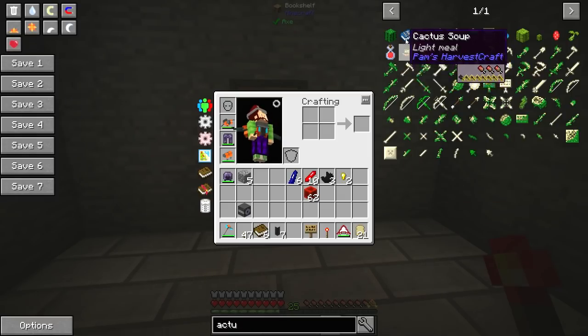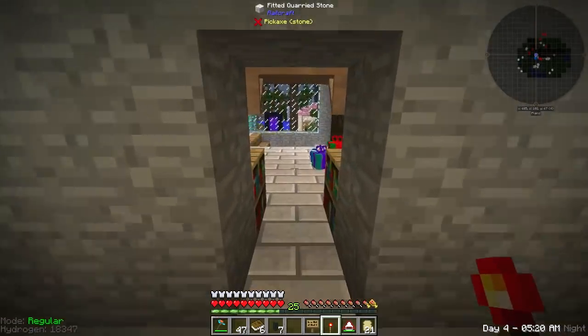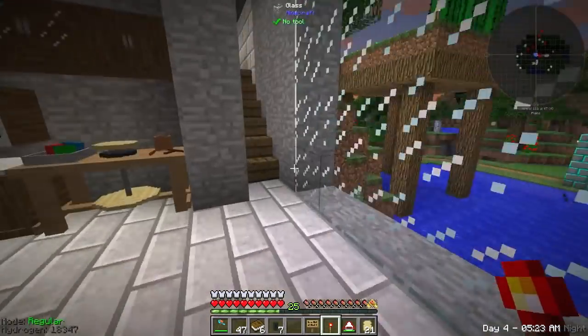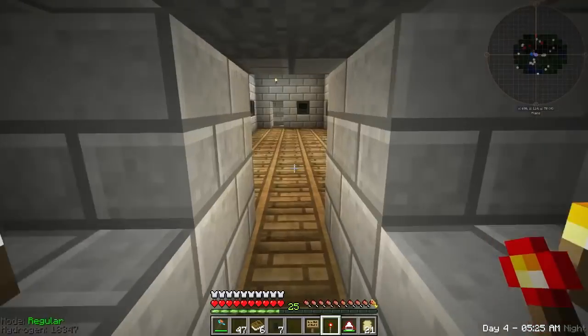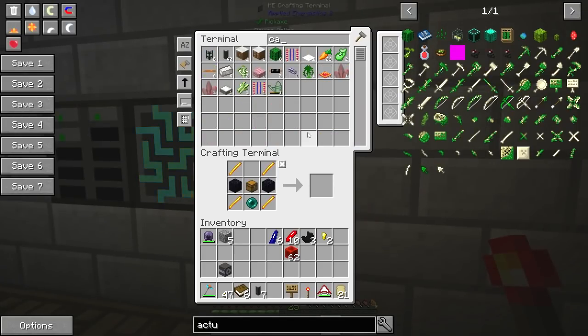Yeah, this book. We can make the book that we read in yesterday. And it's just using canola seeds and paper. Now, I'm sure we have some canola seeds. Well, I think we do. I think we've picked them up over on our journeys. So I'm thinking we could actually do that. Canola. Oh, we don't actually have any canola, actually.